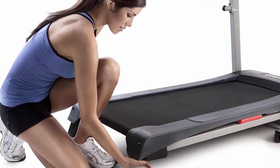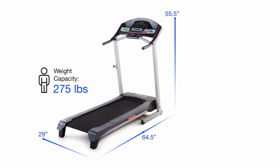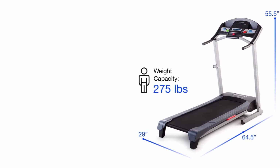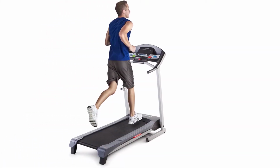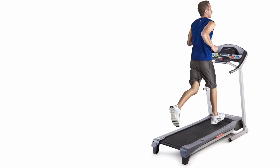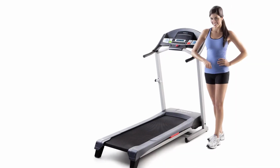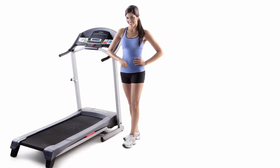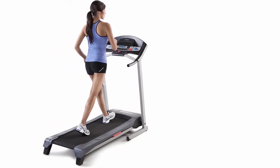The machine has 6 pre-programmed personal trainer programs to help you mix up your workout routine. It also offers 2 manually adjustable incline positions and comfort cell cushioning to decrease the impact on your joints. With a track size of 16 by 50 inches, this treadmill is ideal for walking. The motor produces 2.25 horsepower and can reach a top speed of 10 miles per hour. The best treadmills for home use and senior walking.